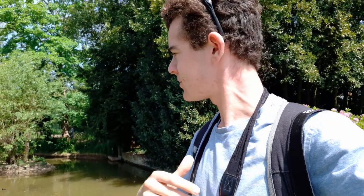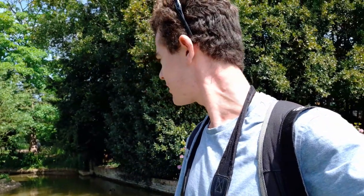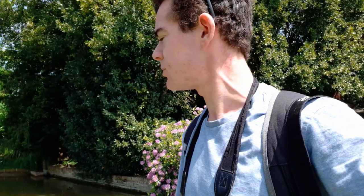There's also some moorhen ducklings. Hold on, which way? That way, there. There's one, which is quite cool. And apart from that, there's also some mallards. They seem to be coming over here as well. Mallards are there.